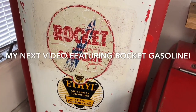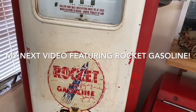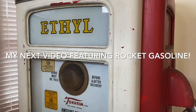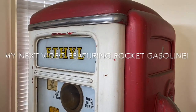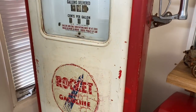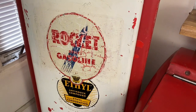This is an original Rocket gasoline Tokheim 39 four window gasoline pump. Real clean example of an original Tokheim 39. I believe this was Northern California. I'm thinking Washington, based on what I've read.